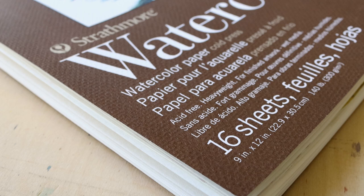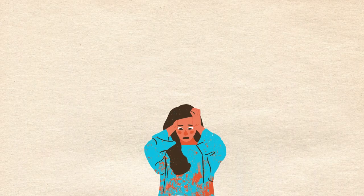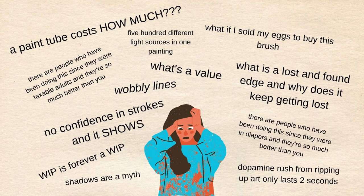Strathmore 400 I didn't have too much experience with in the beginning because I thought of it as an elite paper and therefore something I can only touch with at least 30 years of experience and 1,000 mental breakdowns under my belt. Which thankfully turned out not to be the case. I only needed a healthy dozen breakdowns.